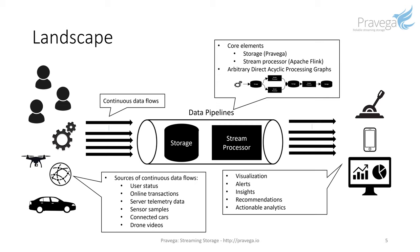And so we need at least two core components to achieve this goal of ingesting and processing the data. One is storage: capturing the data and storing it so that I have it available for processing. And second, a stream processor that is able to take that data and make sense of it. Those things can be combined in a number of ways. You can think of the processing as a directed graph where you have interleaving stages of storage and processing. And the output of those pipelines can be a number of things.